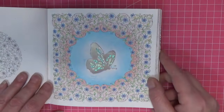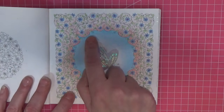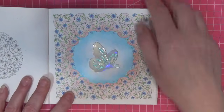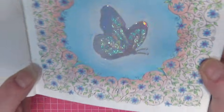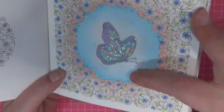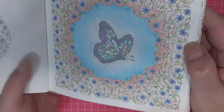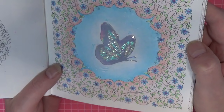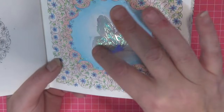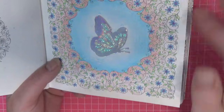Here. So I did this beautiful page. Now that butterfly wasn't there, this was just empty space. What did I use? I used Pablo's again. Now I used a die that I've got, some holographic card, and I used a die to cut the butterfly out. It just went so well, I thought. And then I used crystal glitter glue in the holes where the butterfly was, coloured it in first in the holes, and then put glitter glue in there.